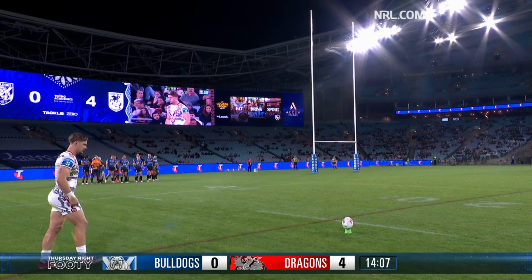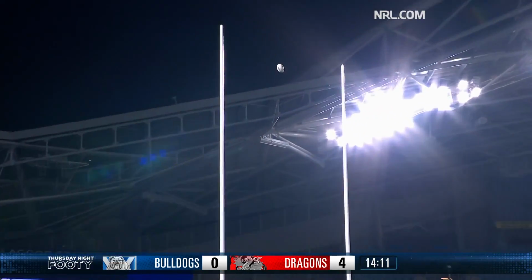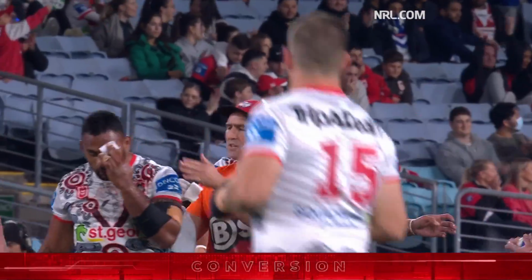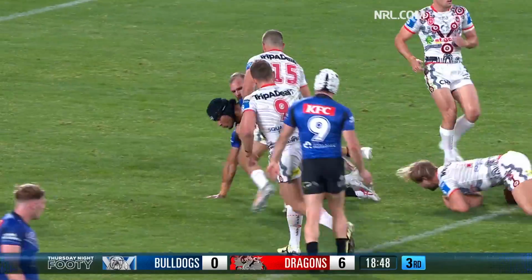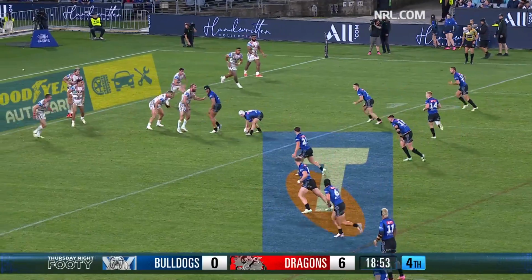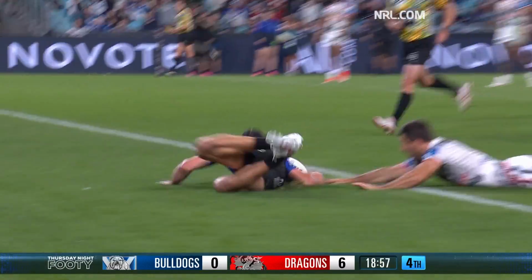After copping that heavy concussion in the Anzac round. Glorious kick. Lomax, 6-0. Sexton off the back, he'll bring Crichton underneath. It's been well covered by St George Illawarra. Still two players remaining on the renewed set. A kick is very good to Burton.